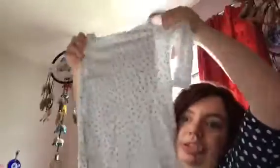This one is just blue and white stripes, with feet. Apologies for the shape. There we go. Okay, and the last one is white with dark blue stars on it. Again, then we'll have that one, and that's it.